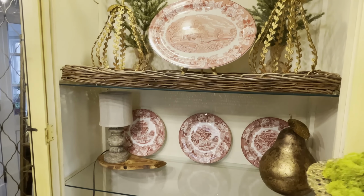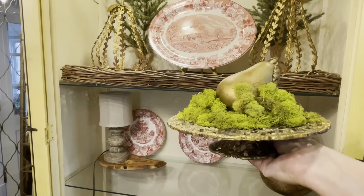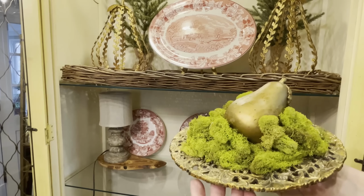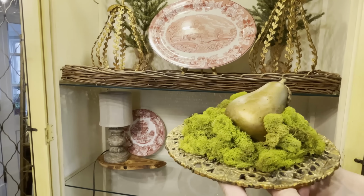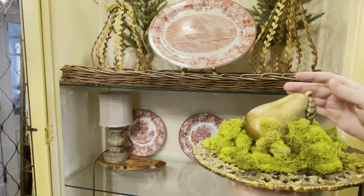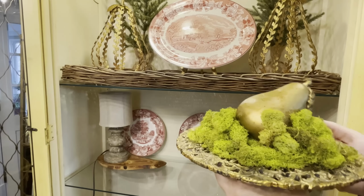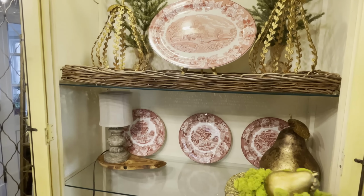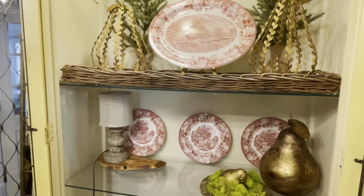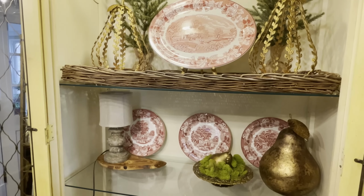So it's all about adding in the touches of the golden pears inside this hutch with transferware and other different pretties. Okay, so this golden tray was actually thrifted from an antique store when I was living in North Carolina. And I just recently, I don't even remember where I got the little golden pear from. I know I recently shared it though in a video.